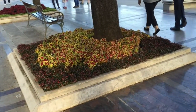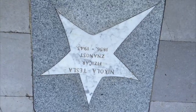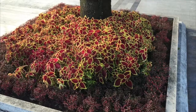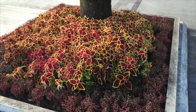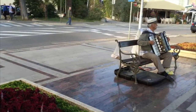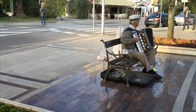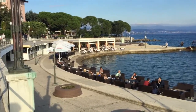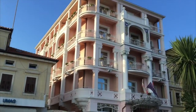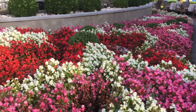And they had a little walk of fame like Hollywood, and this is Nikola Tesla's star. And here's a guy playing the accordion. I loved that. Very sweet, and later on you'll hear a very good guitar player too. These are just more shots of the beautiful buildings and the beautiful flowers.